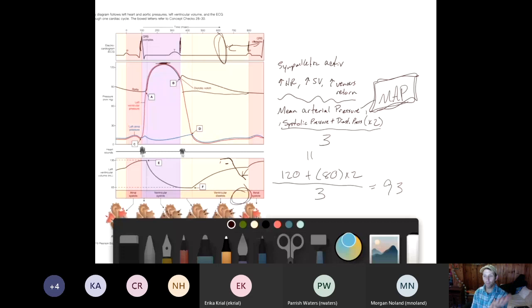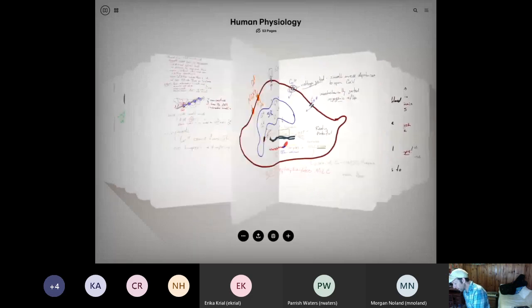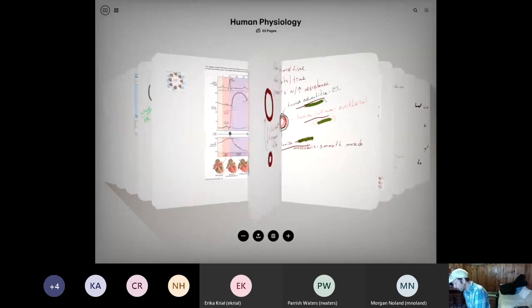So the flow is proportional to cardiac output minus arterial resistance, and mean arterial pressure is proportional to cardiac output times the resistance. These are in opposition. One is directly proportional to arterial resistance, that's pressure, and one is inversely proportional to arterial resistance, and that's flow. And that was summed up in a little equation that I drew, oh wow, it seems like 3 years ago. Here.